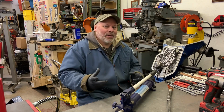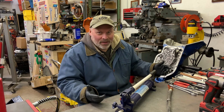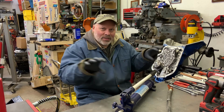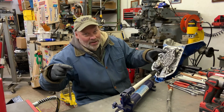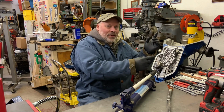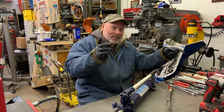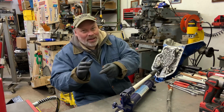Now, dual acting, now we're talking doing some work. We'd have two hoses. There'd be pressurized oil on either side of the gland inside the hydraulic ram, and we pressurize one side, and the other side is ported to tank, and we can push out, and then we turn the valve the other way. We pressurize the other side of the piston. The side that was pushing goes back to tank, and we push it the other way.